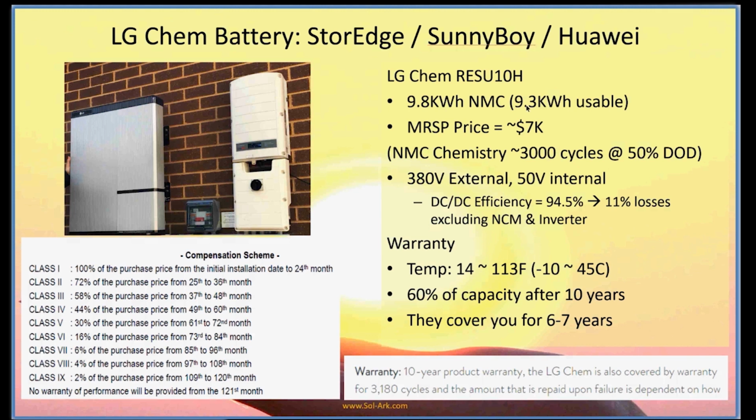of this 9.3 after 10 years of use. However, when we look at the warranty, and again they're honest about all this, the warranty after year, let's see, this is year 7. So after year 6 or year 7, basically your compensation if the battery goes bad just drops off a cliff. And that's because they're effectively saying this battery lasts for 6 to 7 years. And their warranty shows it, and they're honest about it. So I respect them for that.